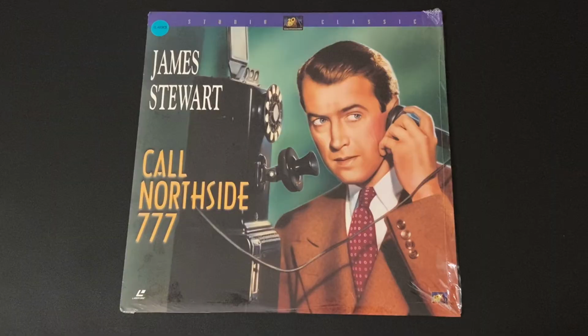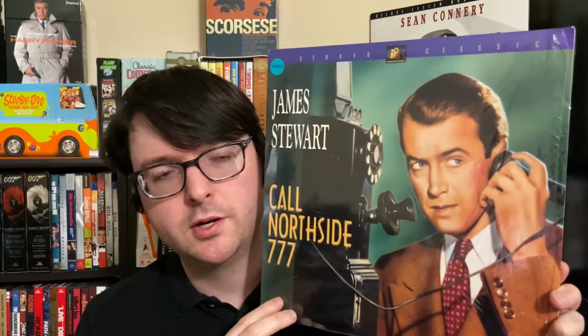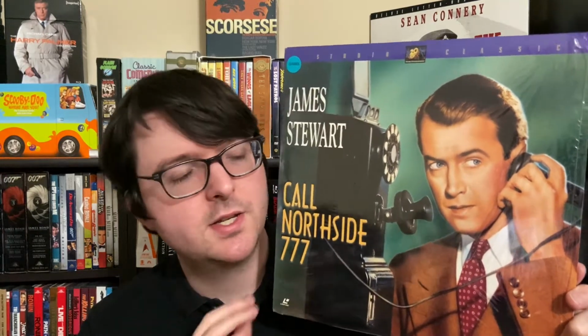Next is a disc that rarely pops up. This is actually a pretty late release because it came out in 1997, so it's getting on up there. It's not a full late release like it's '98 or '99, but pretty close, and this is rather uncommon. But they had the 1948 classic noir called Northside 777, which is so late you can tell it's under the 20th Century Fox Studio Classics banner, which you only started seeing by like really '94, '95, '96 into '97.